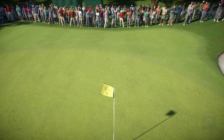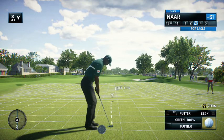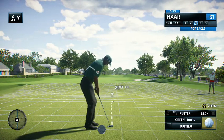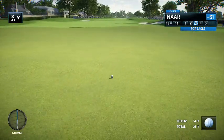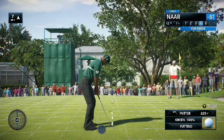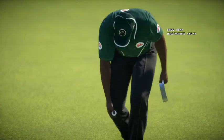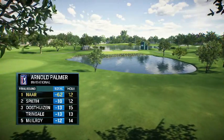That was just a gutsy shot right there, and a good look at eagle coming up. This one just requires a little bit of focus. Ah, that hurts. Wow. These putts keep the round together. Continues to amaze, yet another birdie, and what a day it's been.